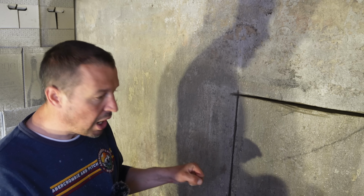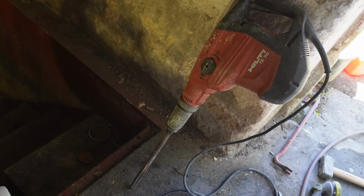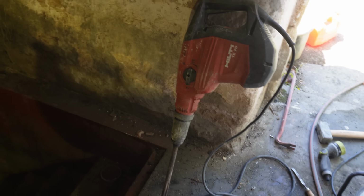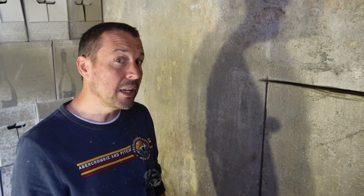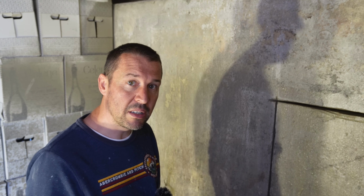So I'm going to start with the marteau piqueur. I don't know what you'd call that, breaker, concrete breaker. I'm going to start breaking bits off this concrete and see if we can get through. Can always tidy up the inside of it with another disc cut.